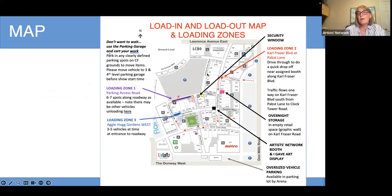So load in and load out is different this year. So for those who have participated in the past, it's important for you to pay attention a little bit, specifically to load out. Load in is pretty great. You're able to kind of drive in. If your booth is on Carl Fraser, you'll be able to drive in along Paps. So a little bit different direction. In the past, we've gone north, and now we're going to go south.